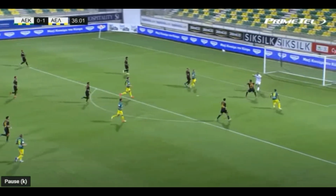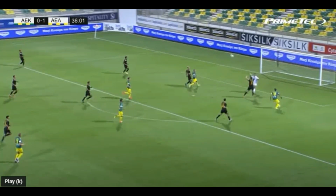Ball's popped into the box. Goalkeeper and defender both go for the ball. Now, this is where communication is key. If the defender says it's mine, the goalkeeper stays. Why the goalkeeper comes out, I don't know. But if he's going to go for the ball, number 1, you call for the ball. And number 2, you clear house. It doesn't matter if you kill your defender trying to punch the ball out of the way.